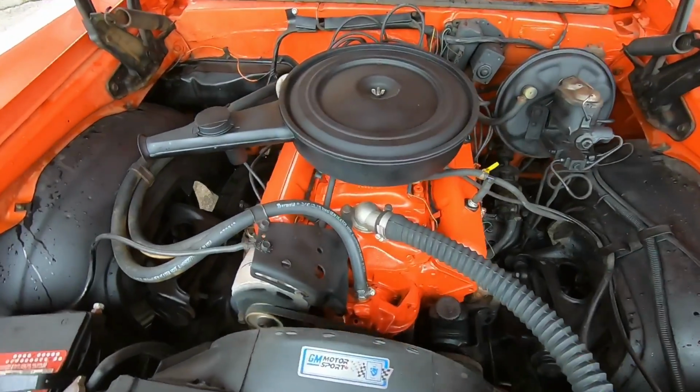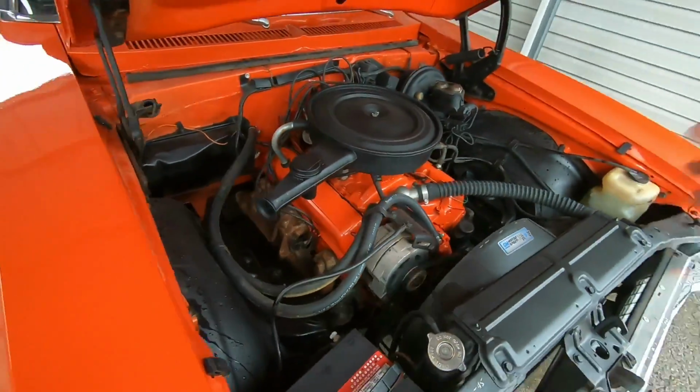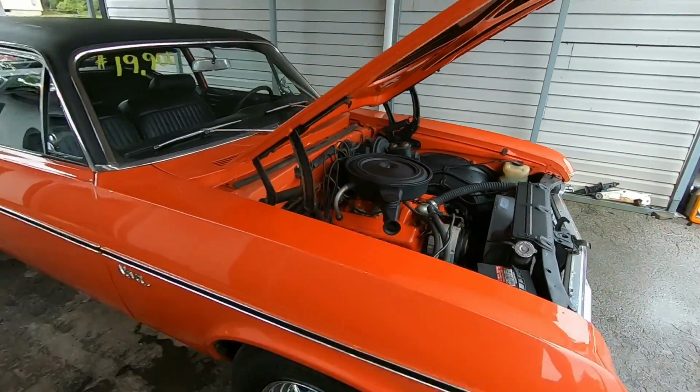This has got a 307 under the hood. It was date code correct by the numbers on the back of the motor, and the last four numbers on the front of the motor match the VIN. So this should be the original 307.